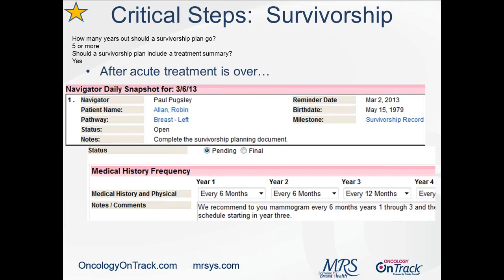In the survivorship phase, after acute treatment is over, we've developed a flexible survivorship form to make sure that all tracking can be taken care of according to your COC requirements on what a survivorship plan includes. Whether that's identifying medical and history physical follow-up for the next 5 years, other referrals, or anything else that a navigator needs to take care of or a patient needs to be aware of for her survivorship care.